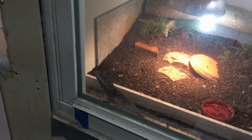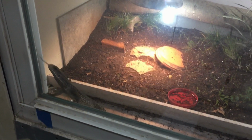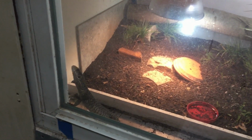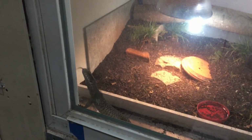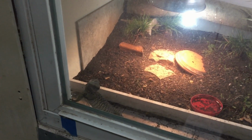Now I usually will feed it on this tile through this opening. They are intelligent, and it can associate this window being open with being fed, and I don't want to do that. I want it to be able to determine between the two, if that makes sense. He's intelligent now, huh?